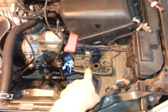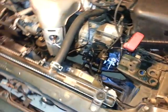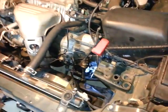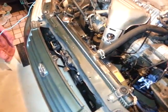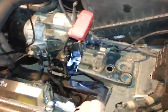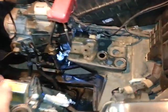So first thing I did was took out the battery, just for convenience. You could probably work around it. I chose not to. You just pop out the battery, and then there's a little plastic, I don't know where the plastic thing is, I put it somewhere. But anyway, there's a little plastic piece that sits right on top here that's not there right now. Oh, there it is. So there's the little plastic piece. It just sits there loosely, at least in this car. Maybe it's missing a bolt or two, I don't know.